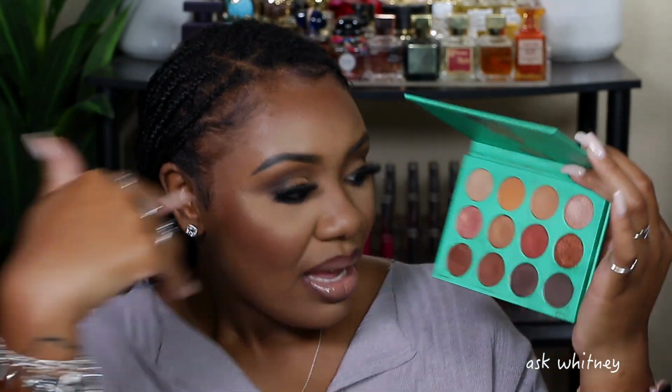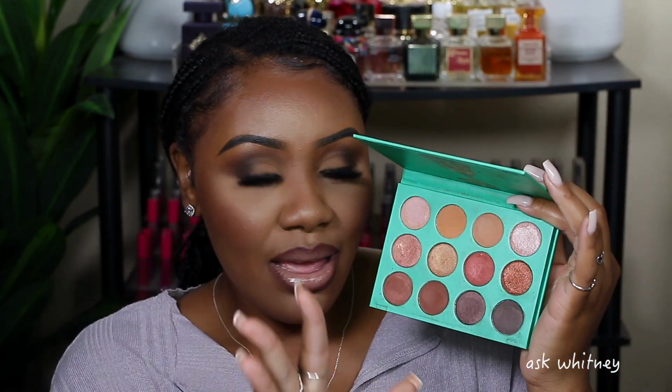I feel like the top two rows are really pretty. The bottom row, honestly, I wish this shade had been just a little bit darker. I don't like how cool tone and ashy this is. It's just not my thing. But yeah, they have other neutral palettes that I like better. So this one just ranked lower. I don't really grab for this one these days much at all.